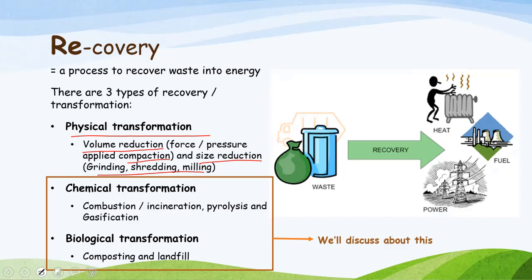However, the two transformations that we will talk about today are the chemical transformation and biological transformation. The chemical transformation includes combustion or incineration, pyrolysis, and gasification, while it would be composting and landfills for the biological transformation.